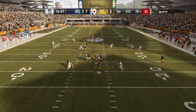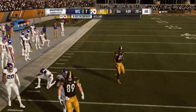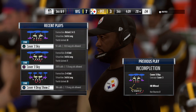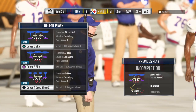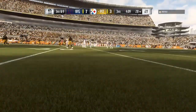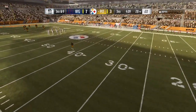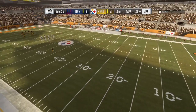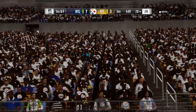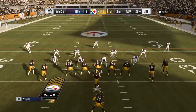On 2nd down, here's Roethlisberger. Trying to drop one in, but it's incomplete. Vance McDonald, the tight end, was the target, and it's 3rd down. We've seen these defenses make enough opportunistic plays to keep this one low scoring. Flying around, making plays on the ball, and we see yet another errant throw as a result. After an incomplete pass on 2nd down, that'll leave him trying to convert on 3rd and 9.